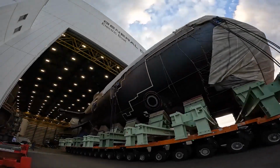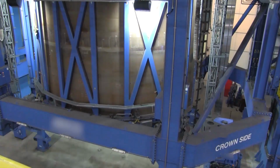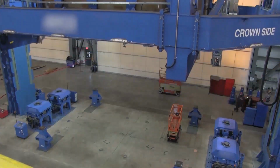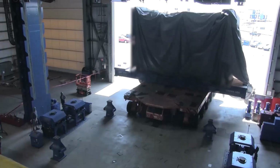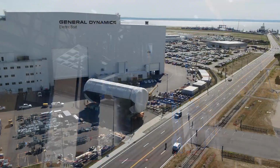Quonset Point delivered 9 Virginia-class modules in 2022 and set new records constructing 3 Virginia payload modules, improving cycle time by 60% between each module. This performance demonstrates what we can achieve by working as a team.